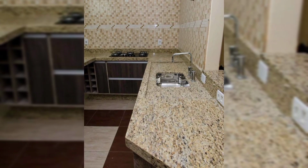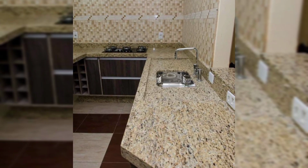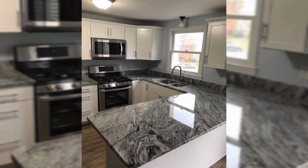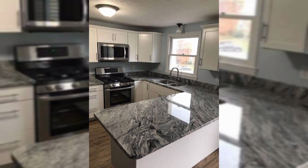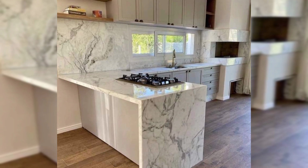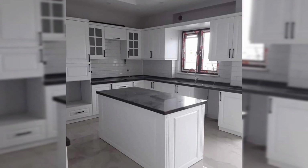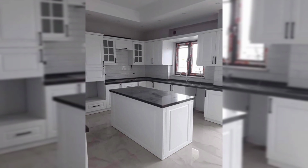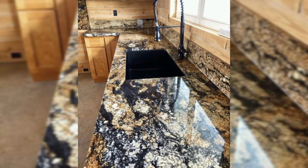So there you have it, folks. Marvelous kitchen design ideas to help you create a space that's as functional as it is beautiful. With the right combination of smart storage solutions, innovative appliances, and stylish finishes, you can transform your kitchen into a culinary heaven that you will love spending time in.